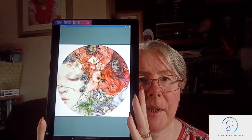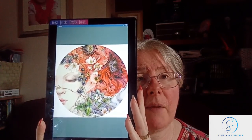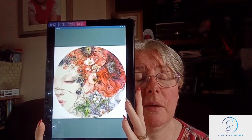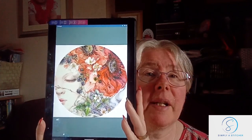This is She Sleeps, artwork by Stephanie Pui-Mun Law. Again, charted by Heaven and Earth Designs. This is the regular size max colour version. On my Afremov pieces, supersized max colour. This is regular size max colour.